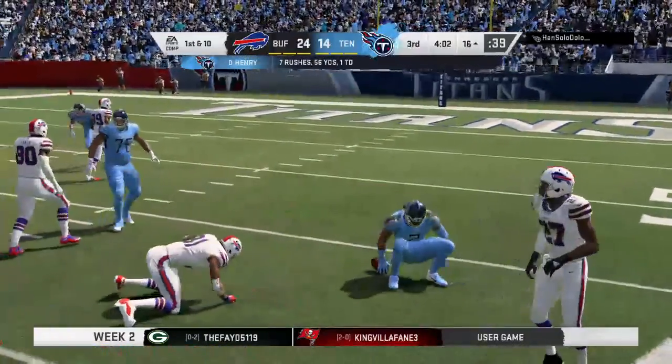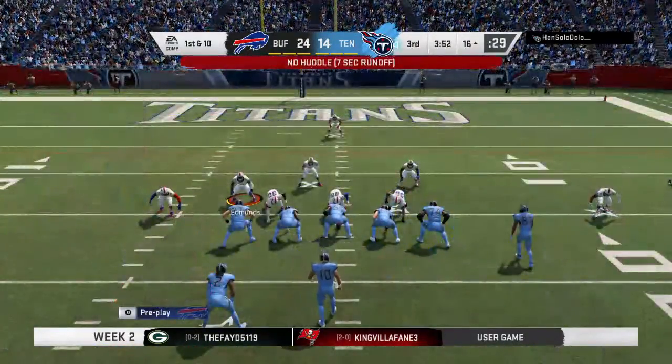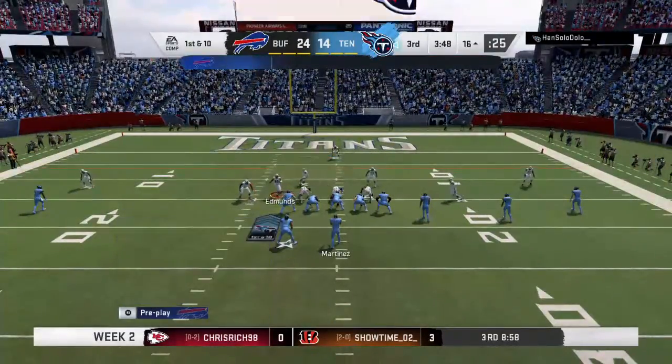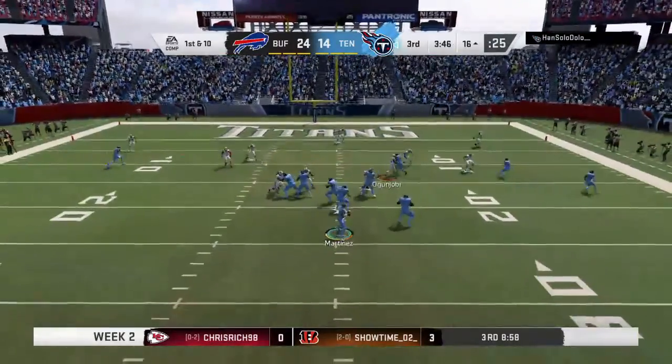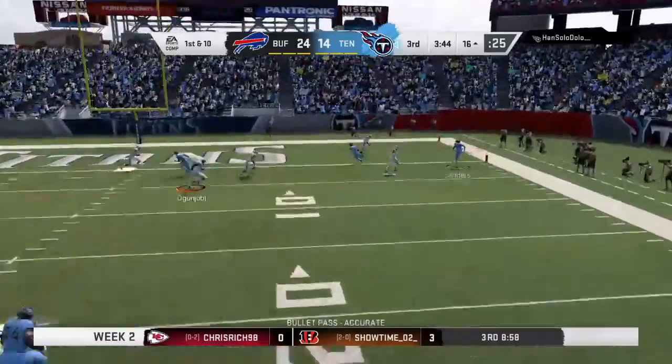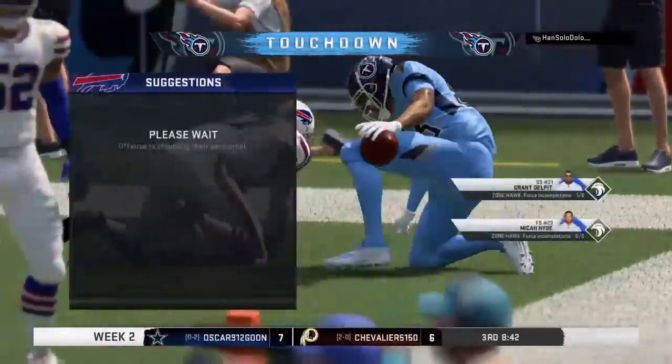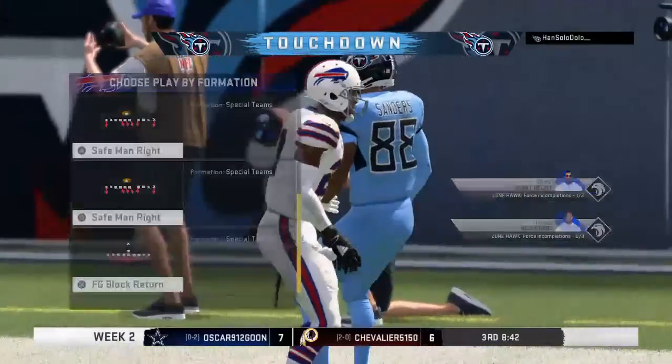And inside the 20 before he's brought down. The Titans get 14 yards there and move the chains as well. From the red zone now, they'll look to throw. Got a man, and it's taken in for a Titans touchdown.